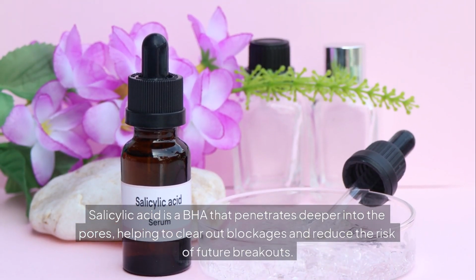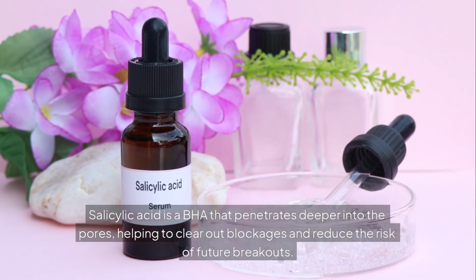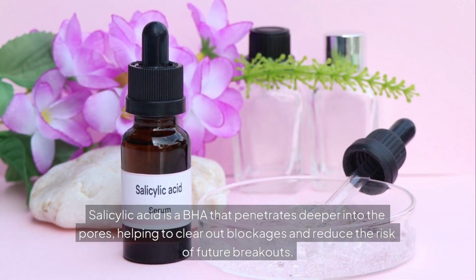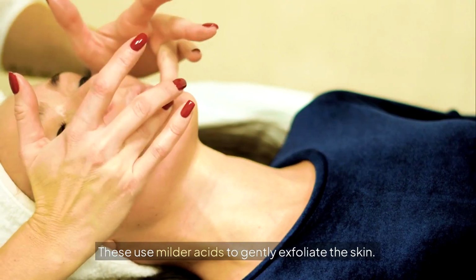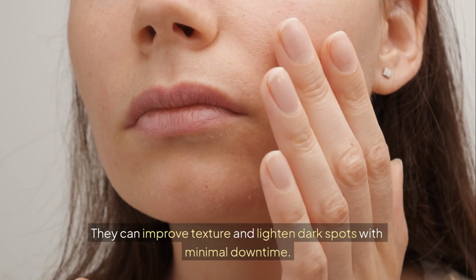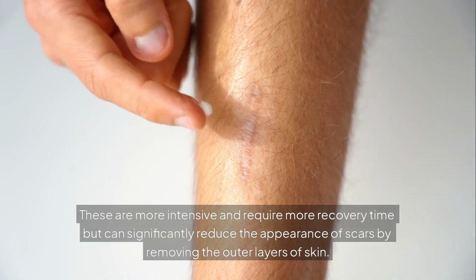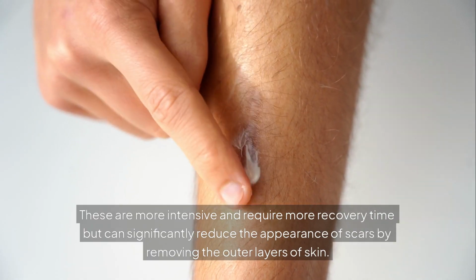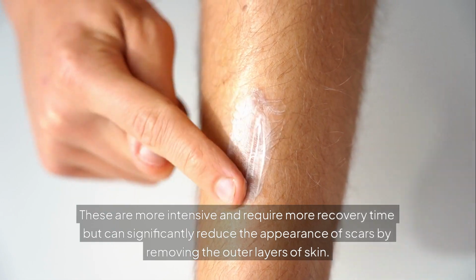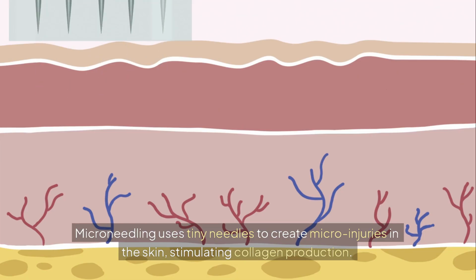Salicylic acid is a BHA that penetrates deeper into the pores, helping to clear out blockages and reduce the risk of future breakouts. Chemical peels. These use milder acids to gently exfoliate the skin. They can improve texture and lighten dark spots with minimal downtime. These are more intensive and require more recovery time, but can significantly reduce the appearance of scars by removing the outer layers of skin. Microneedling.